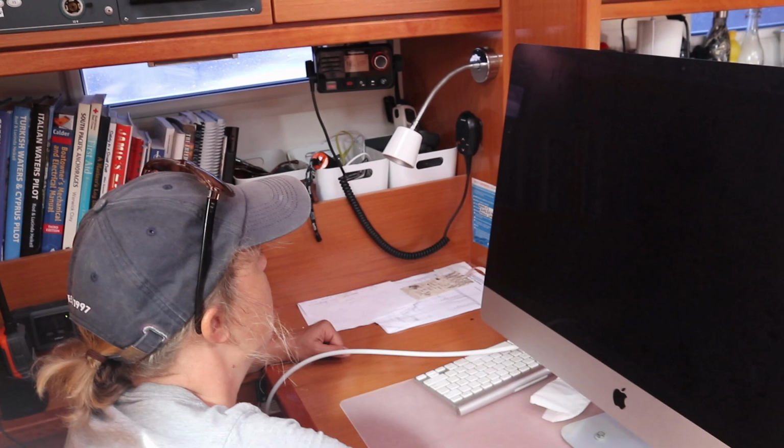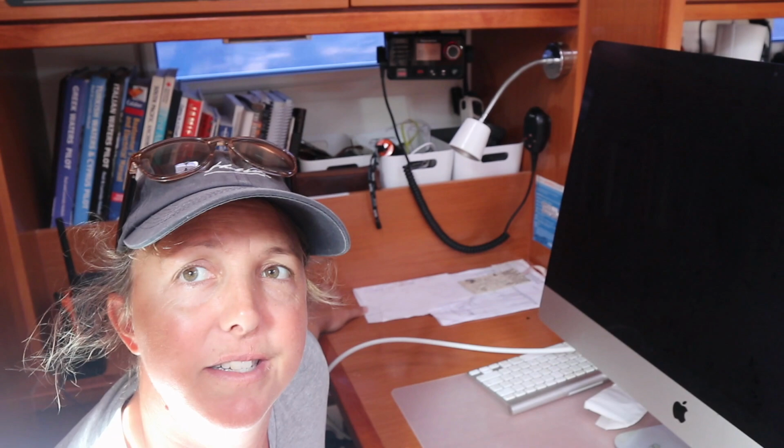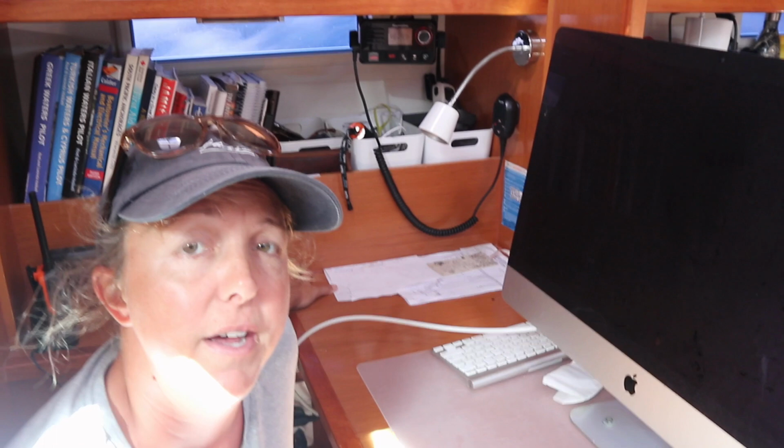Got an emergency on board our friend's boat. We helped try and fix their rudder the other day. They've just put out a pan-pan for assistance because they've only got one rudder and they're trying to make it back to the safety of Port de Petra in Guadeloupe.